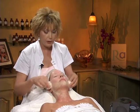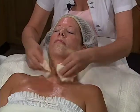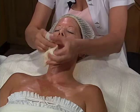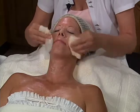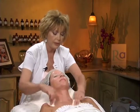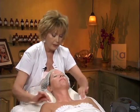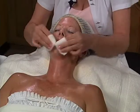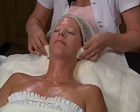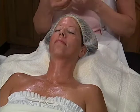Giving her another rinse all over with the 2 more cooled pads, just to get a real thorough removal of everything. Notice how pretty the skin looks, the stimulation that she's continuing to receive, but yet not in a negative way. This is all very positive. This helps to increase the circulation and bringing the blood up to the surface so that more oxygen is put into the skin tissue, more of the natural nutrients from the blood.